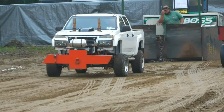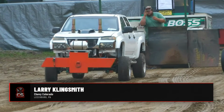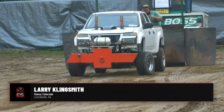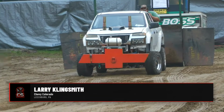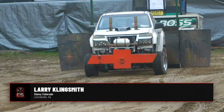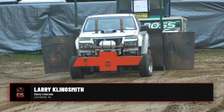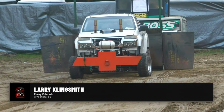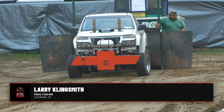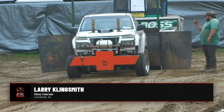So getting back into the action, this is Larry Klingensmith out of Leechburg, Pennsylvania with the Chevy Colorado. He was having some issues with that truck back there, finally able to get it fired up. So we'll see what he can do with the GMC. An all-new truck for the 2026 season. Larry has been competing in this class with a different truck. Put this truck together during the off-season, so we'll see what he can do with the all-new Chevy Colorado out of Leechburg.